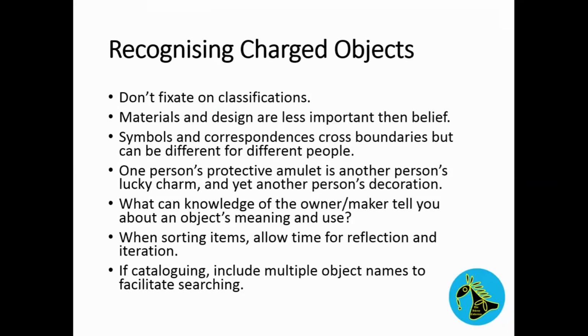So just to sum up, don't fixate on classifications. There's loads of boundary crossing. Materials and design, they're less important than belief in the efficacy of the object. The symbols and correspondences cross boundaries, but different people have different perspectives, even within a culture. One person's protective amulet is another person's lucky charm, and for another person, just decoration.